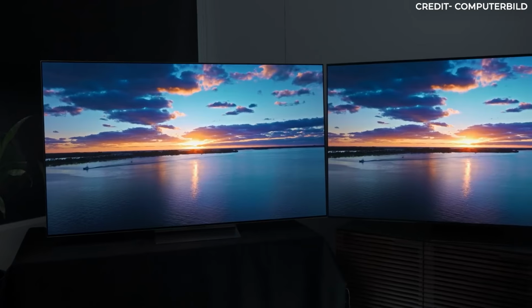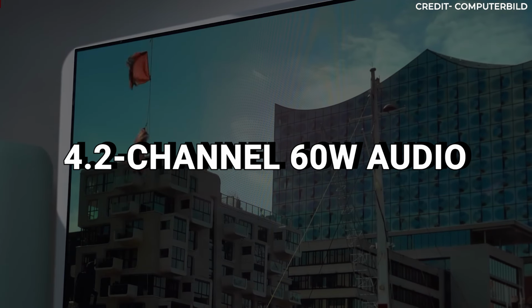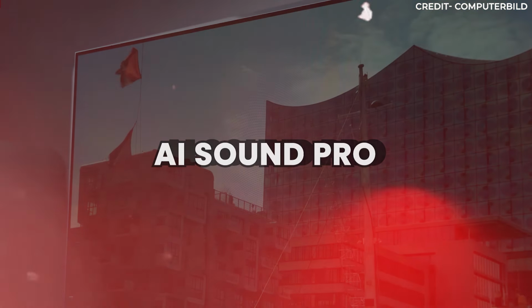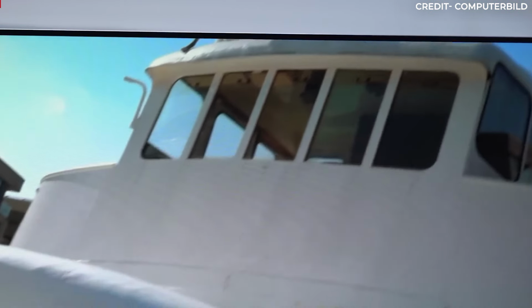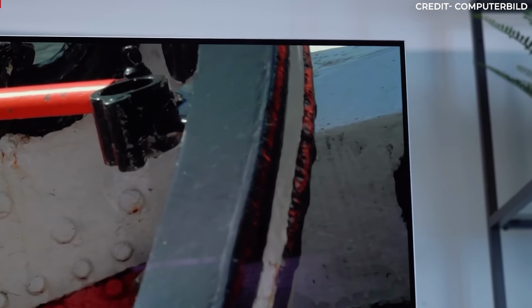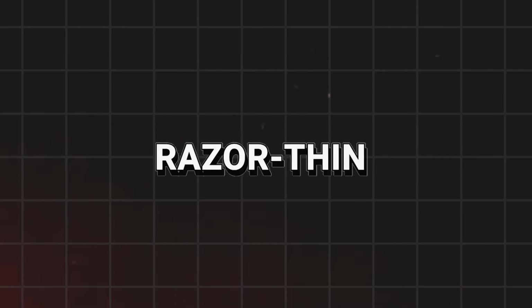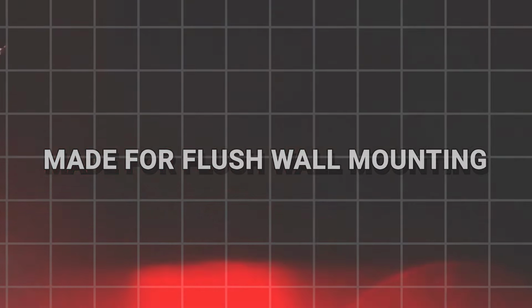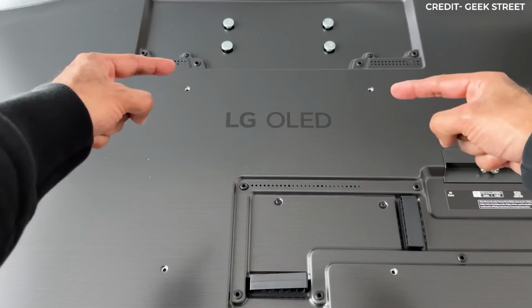Audio performance is still not its strong suit. The G4 features 4.2 channel 60W audio with AI Sound Pro, which virtualizes a 9.1.2 surround setup. Of course, this doesn't replace a real sound system or even a mid-range soundbar, but it's more than fine for casual viewing. Design-wise, it's what you'd expect from the Gallery series, razor thin and made for flush wall mounting. The stand is sold separately and if you're not wall mounting, you'll need to pay extra.